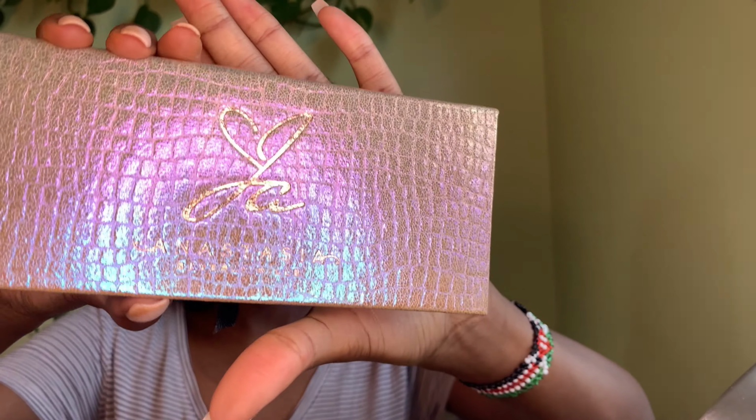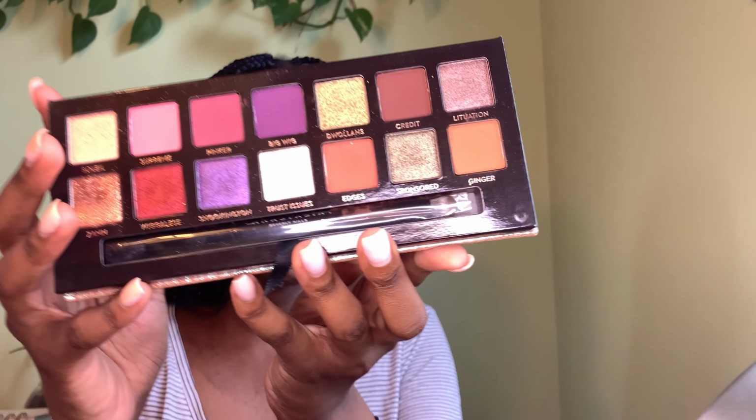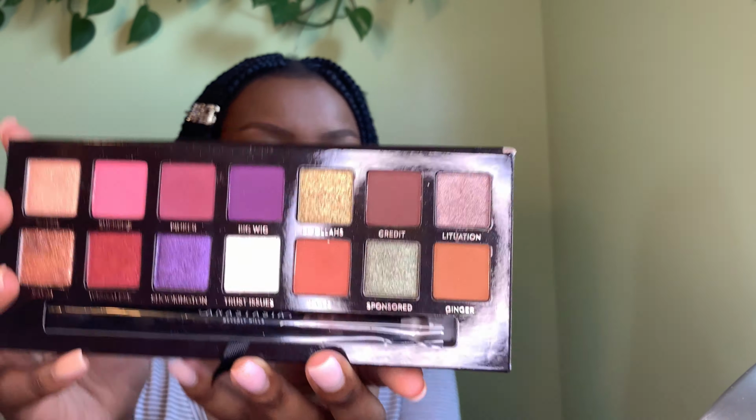Today I am going to be using my Jackie Aina palette. Oh my gosh, this palette is just gorgeous, beautiful. And this is what the inside looks like. Some gorgeous colors all around. I'm going to begin with this shade right here, Ginger.